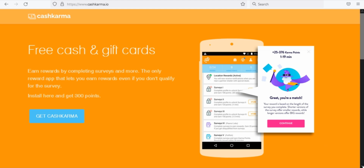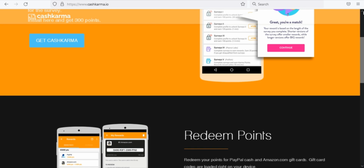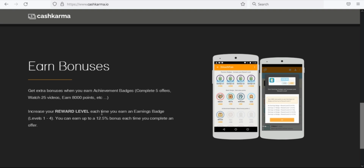So once you have downloaded the app, sign up for a new account by providing your email and coming up with a password. And if you are using iOS, you will need to enable something called tracking info for fraud prevention into Track Rewards, just to make sure that the app is legit. And once you log in, you'll be rewarded with 300 points free of charge.